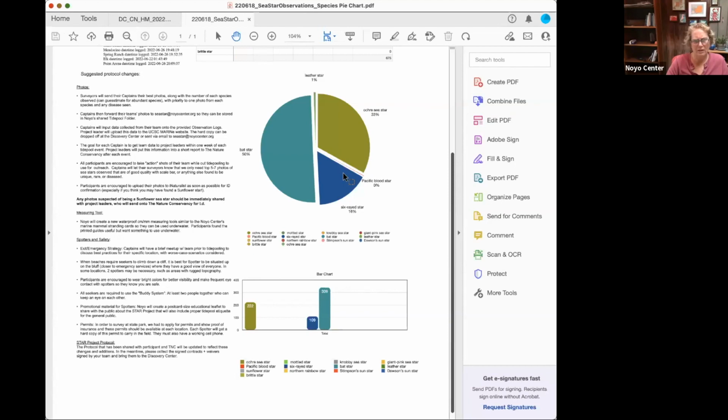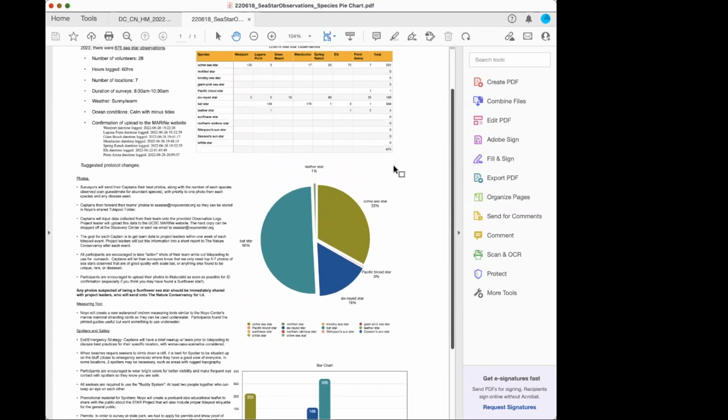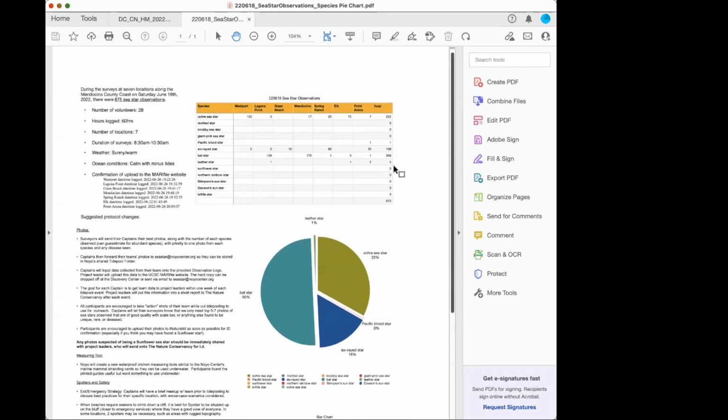I have your graph of what we saw in the first round. Okay, nice. Yeah, well, I see some of the STAR team members on this call, so that's good. And then, of course, anybody else who's interested in participating, I put the email address cstar@noyocenter.org in the chat, so you can reach out to us there. But yeah, this is a new initiative with support from the Nature Conservancy, where we've reached out to our volunteers, staff, and interns to see who is interested in setting up a community science project.